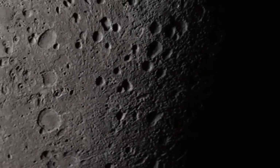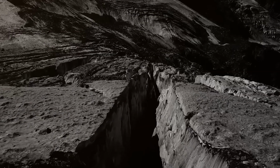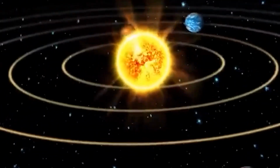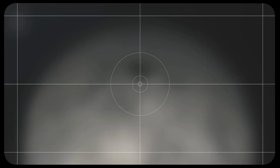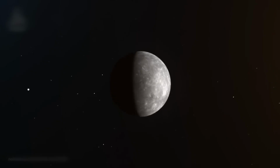Mercury's interior is puzzling, too big, too strange. Why is it so different from the other planets, and what more secrets does it hide? Mercury, the smallest planet in our solar system, has captured the attention of astronomers and space enthusiasts alike. Its enigmatic landscape, hidden for centuries, began to unravel only with the advent of space exploration.